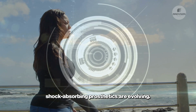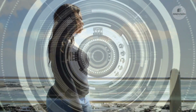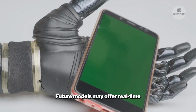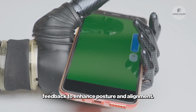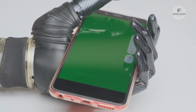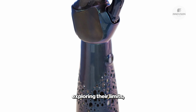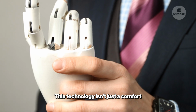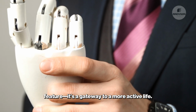Looking ahead, shock-absorbing prosthetics are evolving. Engineers are refining these systems to be lighter and more adaptable. Future models may offer real-time feedback to enhance posture and alignment. Each improvement supports users in exploring their limits, making steps safer and more comfortable. This technology isn't just a comfort feature, it's a gateway to a more active life.